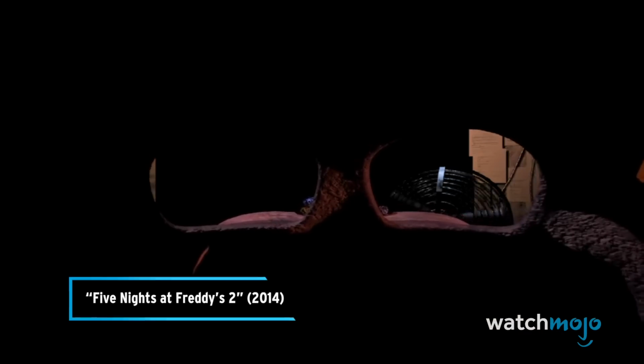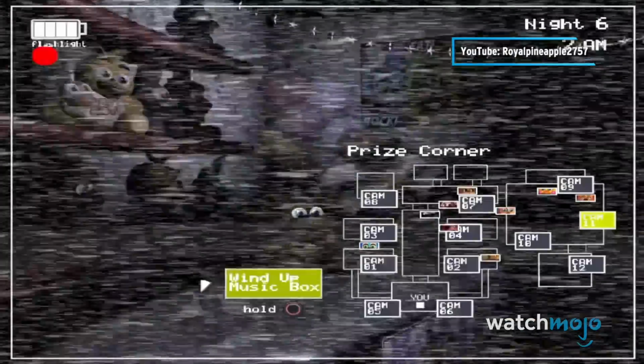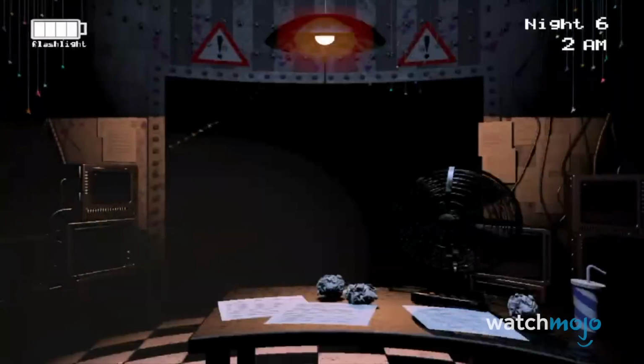With a past still shrouded in mystery, Golden Freddy made occasional appearances in the player's office throughout the franchise. Let him linger too long, and you'll meet an untimely end, sometimes resulting in the game forcibly closing itself. Those unfamiliar with the franchise most likely quit playing after experiencing this garish being.